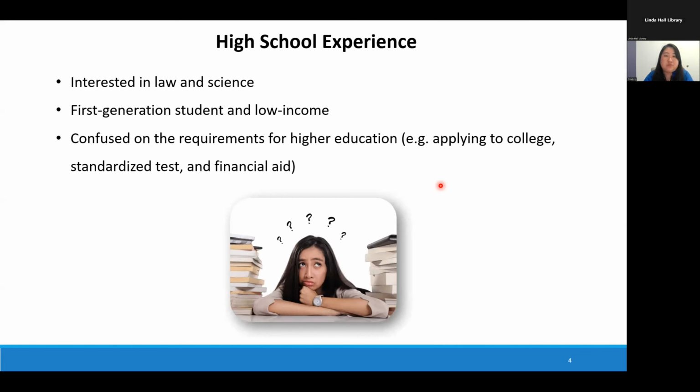First, I wanted to start off with my high school experience. I was interested in law and science. I didn't really have a clear idea of what I wanted to do just yet. I was a first-generation student and from a low-income background, so I did face some hardships trying to understand how best to pursue college. I was somewhat confused about the requirements for higher education, like applying to college, the standardized tests that were required, and the financial aid.